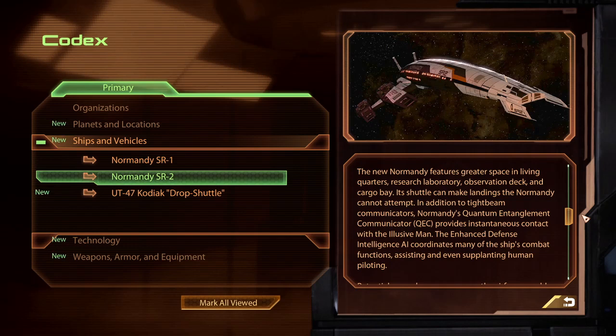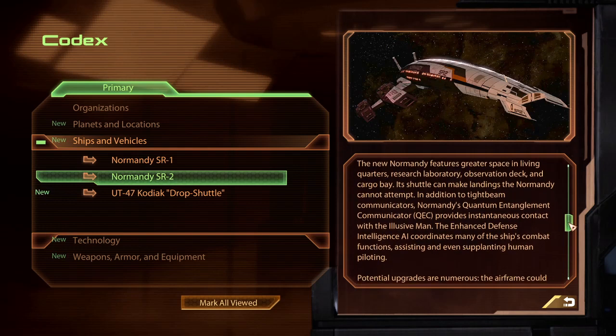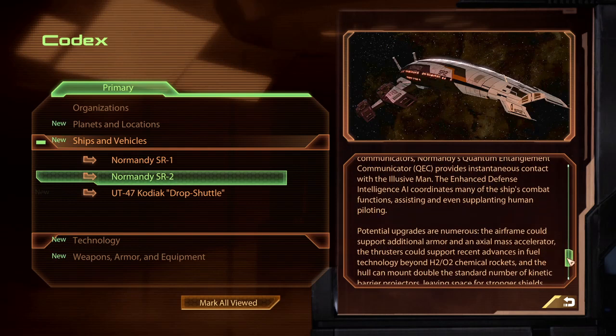In addition to tight beam communicators, Normandy's Quantum Entanglement Communicator, QEC, provides instantaneous contact with the Illusive Man. The Enhanced Defense Intelligence AI coordinates many of the ship's combat functions, assisting and even supplanting human piloting.